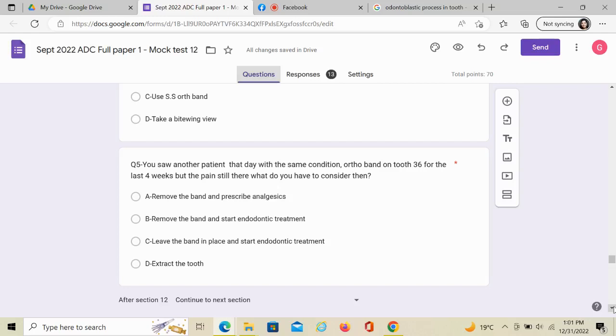So removing the band and prescribing analgesics is not a good option, because even if the band is on the tooth, what will you achieve by prescribing just the analgesics? In fact, removing the band can result in fracture of the tooth. Remove the band and start endodontic treatment. See, starting endodontic treatment is the right option, but if you remove the band and then start doing a root canal, the vibrations from your drill are going to cause the tooth to fracture. It may cause the tooth to fracture, not necessarily, but it can.